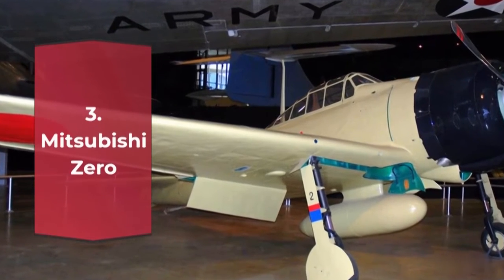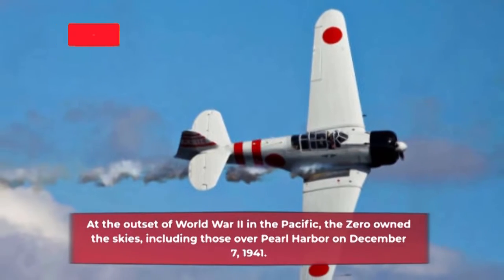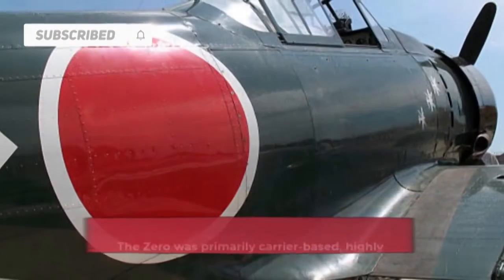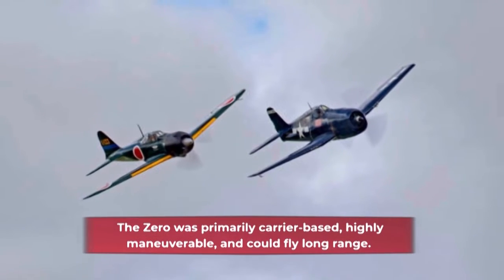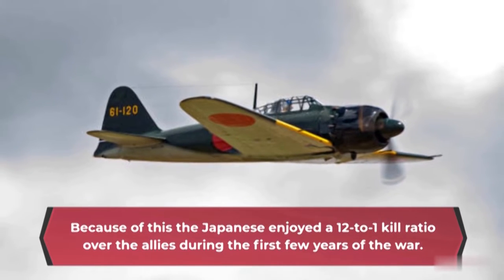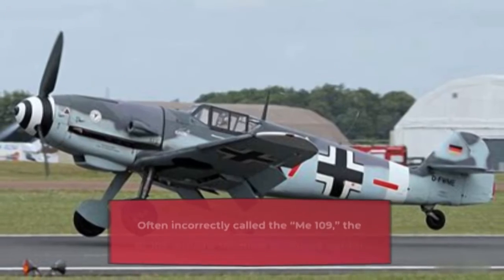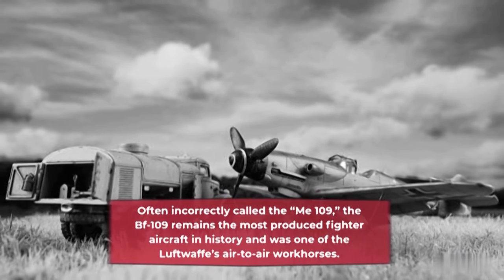3. Mitsubishi Zero. At the outset of World War II in the Pacific, the Zero owned the skies, including those over Pearl Harbor on December 7, 1941. The Zero was primarily carrier-based, highly maneuverable, and could fly long range. Because of this, the Japanese enjoyed a 12-to-1 kill ratio over the Allies during the first few years of the war.